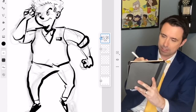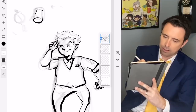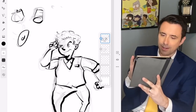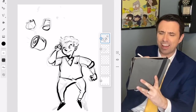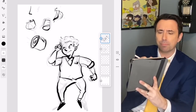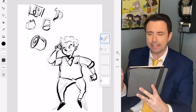And some quick lines here for the groceries. There's some canned goods. Some rolls of toilet paper. Let's see, bananas. Why not a bag of cookies? It's a whole bag of cookies. I tend to be eating Oreos by the sleeve these days.